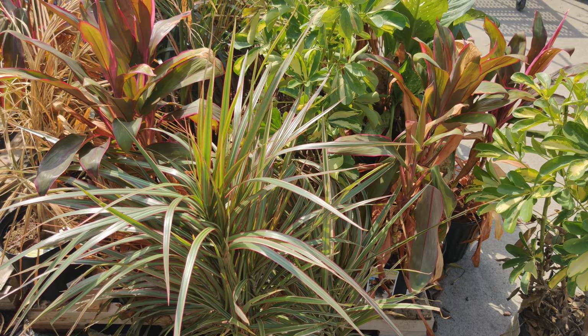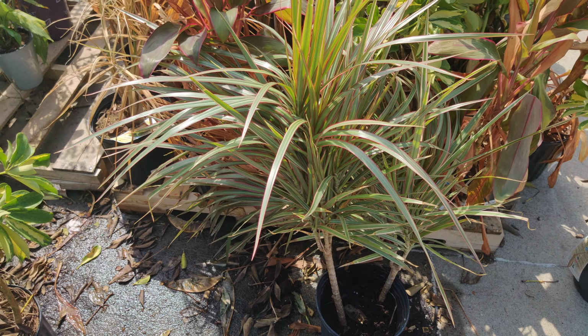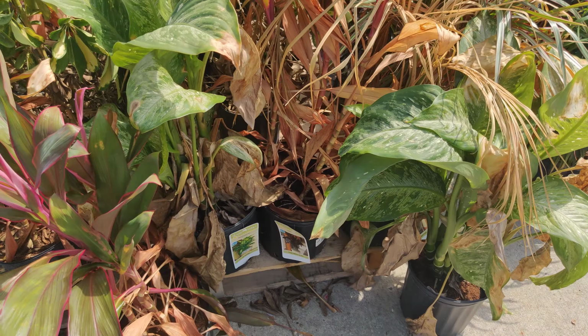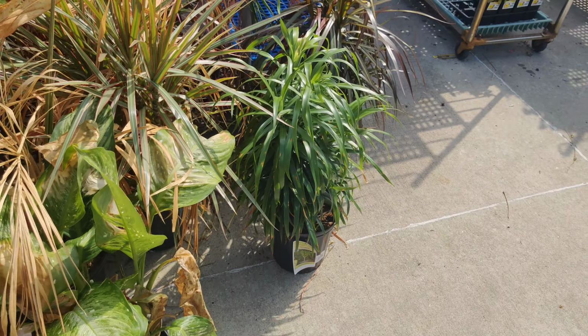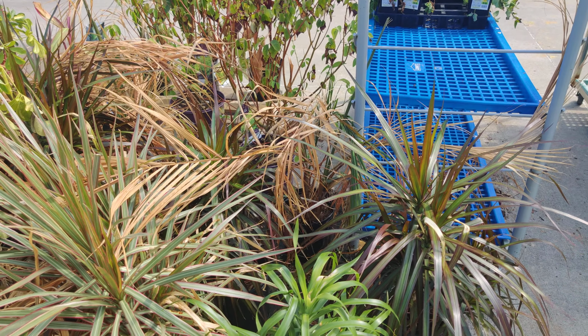But like I said, if you want to pick up some plants, run to Lowe's right now. They're probably all across America throwing out plants. That's pretty much it. I'm going to keep looking inside, but I just wanted to show you guys what's going on and keep growing.